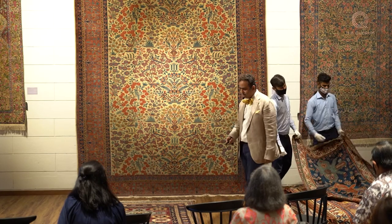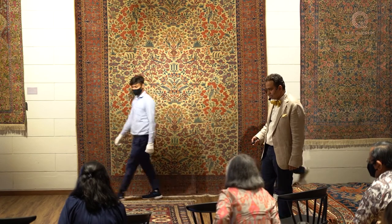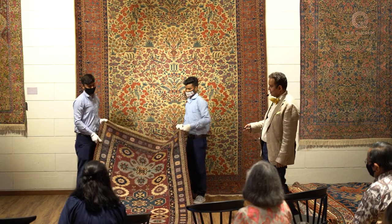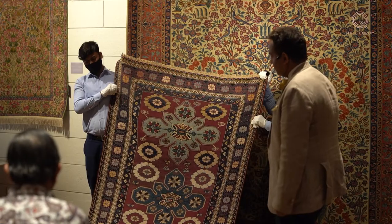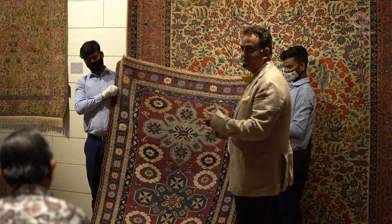This is another very good example of a Caucasian style with a three medallion motif. And it's got a very unusual madder dye again. Like we were seeing mostly reds, but this is a different style of madder, and see how the color changes as it's aged. And there's a certain patina to it, you know, of an aged carpet.